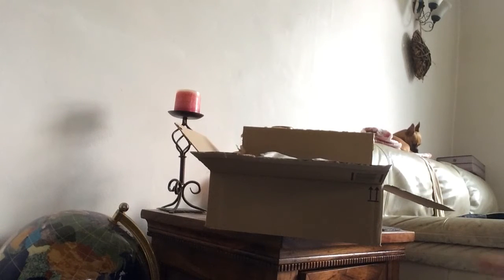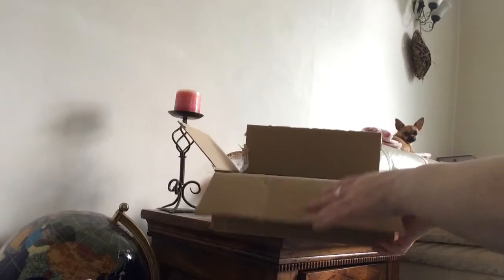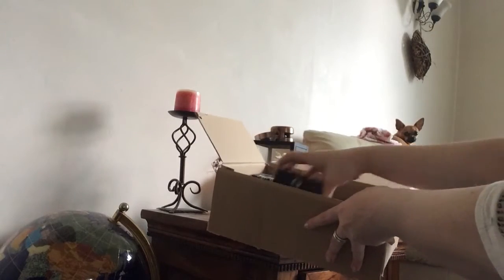These were a bargain. I know I did say last time I wouldn't be posting any more candle hauls, but if you know me, you know I cannot pass up a good deal, and you'll see why when I tell you how much I paid. So I'll just take the packing out. Just go into the trash. Lift the box up for you there. Just lay that one down.